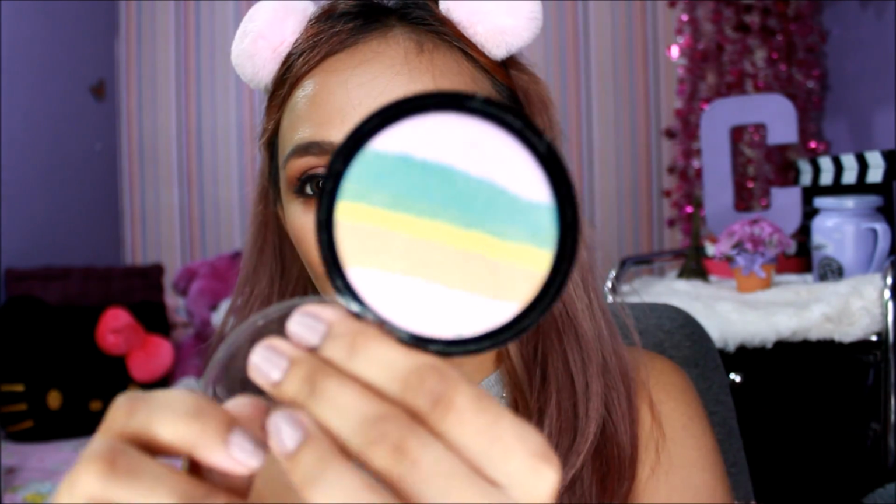Alright, so naglagay lang ako ng eyeliner, mascara, and then nag-bronzer na din ako, and then blush. And now we're going to try the last item here, which is the rainbow highlighter. Ayan. As you can see, it has 5 different colors. I'm going to swirl this all over.